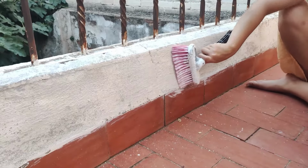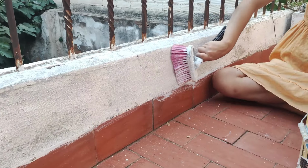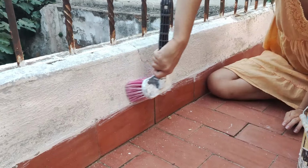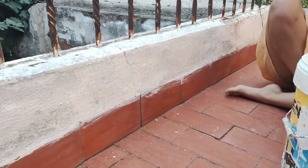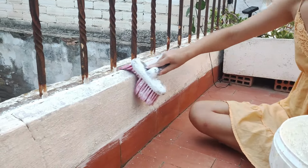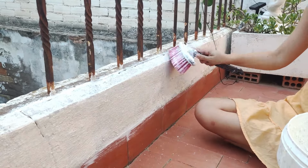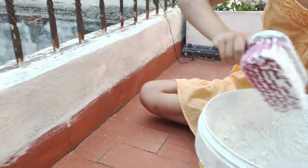To paint, we have to use the ancient technique of the encalado or lime wash. We have prepared the paint ourselves, and if you're interested in this method that is ecological and environmentally friendly, you can see it in a past video that I will have linked here.